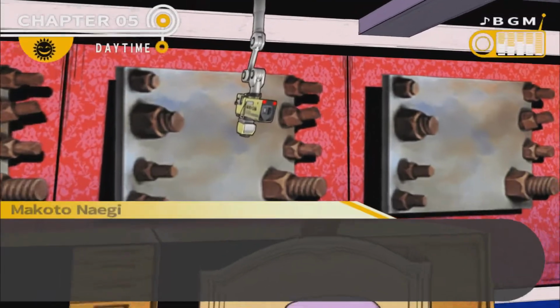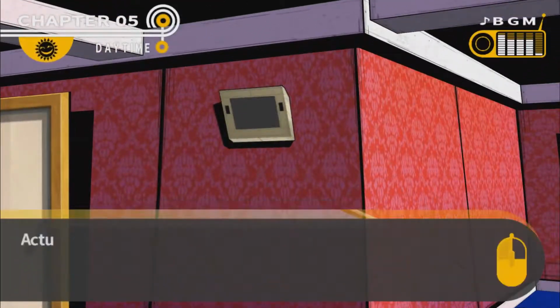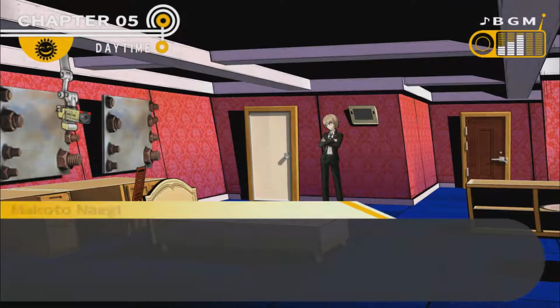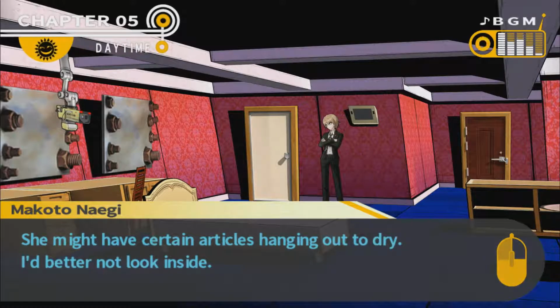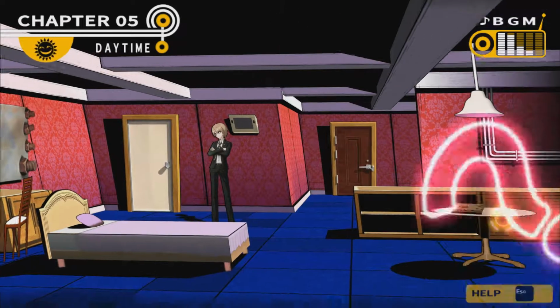Camera. Monitor. Not much we can investigate. What about the bathroom? Here's the bathroom. She might have certain articles hanging out to dry. I'd better not look inside. Dude, it's a murder investigation. Why do you care?